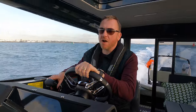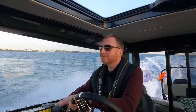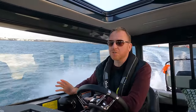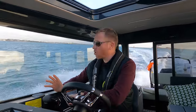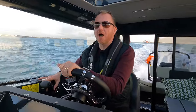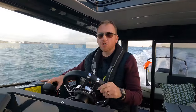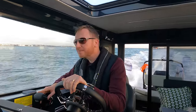Motoring along at 30 knots. She handles really quite outstandingly. As I say, we're doing 32 knots at the moment, but you wouldn't think it, which is one of the unique features about this vessel that I've found, just how quiet it is in here. The controls are extremely responsive. Anyway, sit back and enjoy the ride.